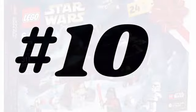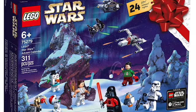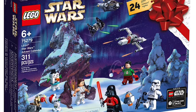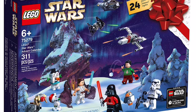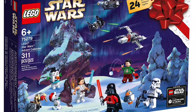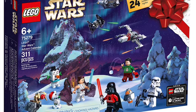In the 10th spot, starting out with set number 75279, the 2020 Star Wars Advent Calendar. Personally, I've never really been into buying Advent calendars because I don't care much for the mini builds and the minifigures. They're nice additions to the sets, but they are just never really enough for me to warrant buying them every year. I haven't gotten an Advent calendar in 6 years, so I might pick this one up though. Still though, for me, $40 seems like a lot for this set.